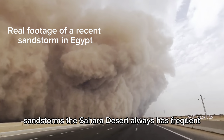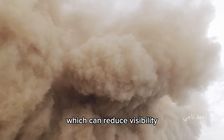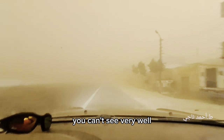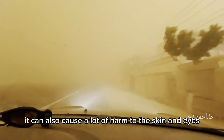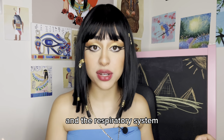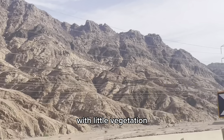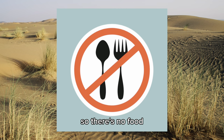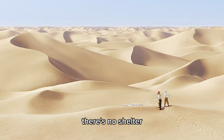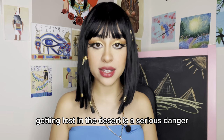Sandstorms. The Sahara Desert always has frequent and powerful sandstorms, which can reduce visibility. You can't see very well. It can also cause a lot of harm to the skin and eyes and the respiratory system. Vast stretches of barren land with little vegetation. So there's no food, there's no shelter, and navigation is really difficult. Getting lost in the desert is a serious danger.